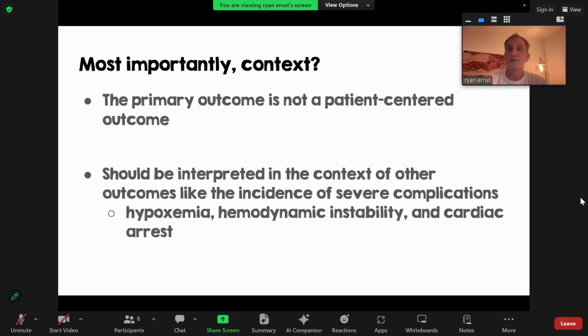And so we may be measuring something that sounds good, first pass success, but if you're a patient and the operator chooses a modality that increases the first pass success, but you also drop your oxygen to 20 and you end up with a hypoxic, like an anoxic brain injury, you don't actually care about that first pass success unless it's tied to a patient-centered outcome. And so is first pass success even the right question for us to be asking? And logically, at face value, it makes sense, but we should also make sure that we're thinking about what is something that's actually patient-centered that we can measure that might make a difference.